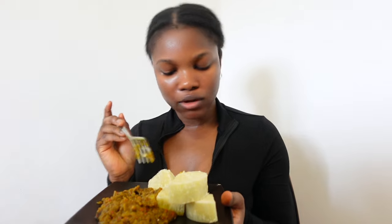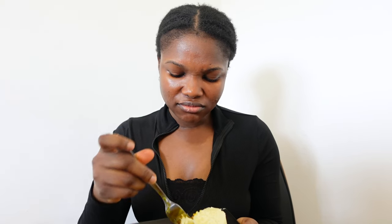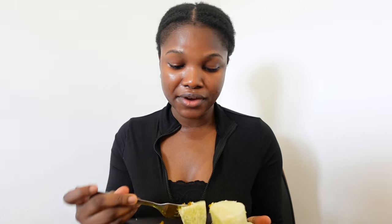Guys, I woke up so late today, like it's afternoon already, and I just went straight to make lunch. So I've been craving boiled yam and garden egg sauce. You guys saw how I made it. I don't think the garden egg showed on camera because I thought it was recording. I made this with what they call purple eggplants over here, but it's all the same. It actually came really, really nice. Oh my god, boiled yam and garden egg sauce, I love it so much.